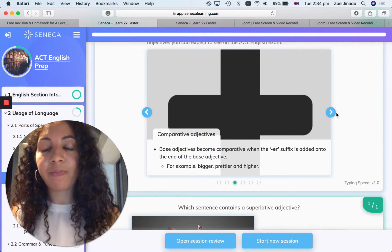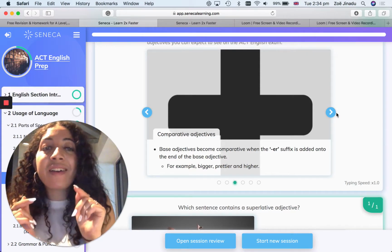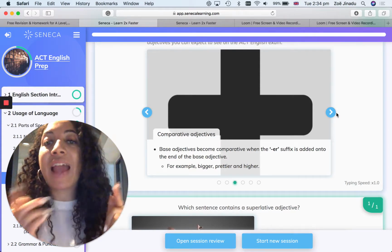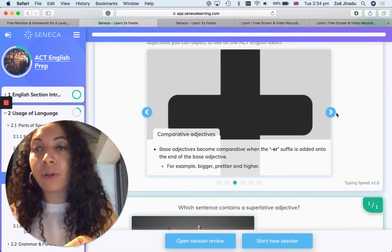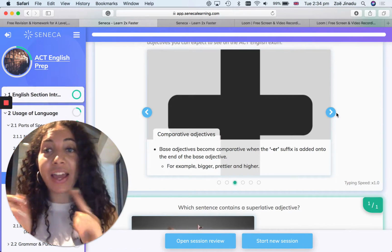Comparative adjectives. Base adjectives become comparative when the suffix is added onto the end of the base adjective. For example, bigger, prettier, higher. Okay?